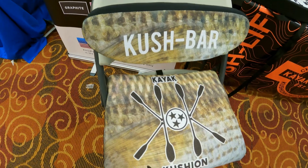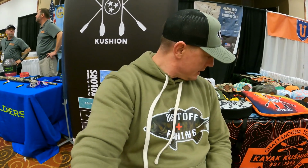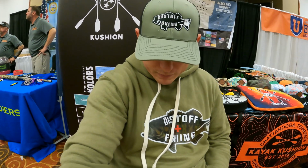All right, we got kayak cushion here. Push bar. Yeah, man, that's comfortable. So, I have this on my kayak. One of the great things about this kayak cushion is that if you're going to spend all day in your kayak, you have to invest in one of these seats. I know they're expensive, but they're worth every penny. I told a buddy of mine, your ass is gonna thank you, because they're awesome.